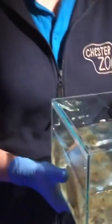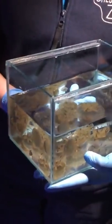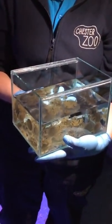So we're going to show you some of our animals a bit more up close. So these are the first ones. These are upside down jellyfish. They've got a really helpful name, and they do live upside down. So they spend their life on the bottom of the sea.